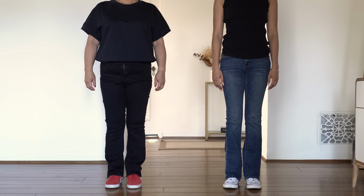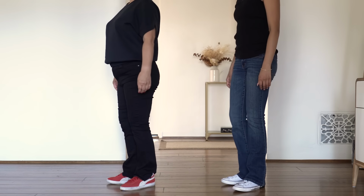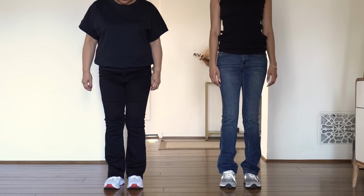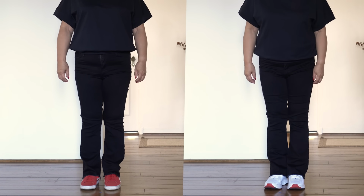So, for example, if you're going for a casual look, you might want to pair your bootcut jeans with sneakers. But sneakers with a narrow silhouette and toe box look better with this style of jeans than a chunky sneaker. They're both sneakers, but one style is more flattering than the other because one has the proper silhouette for this type of pant leg.